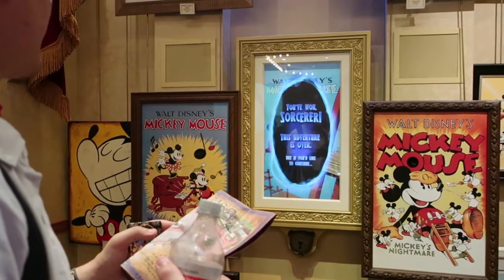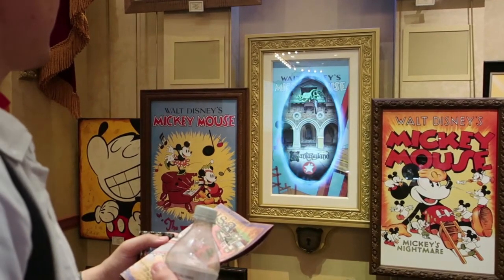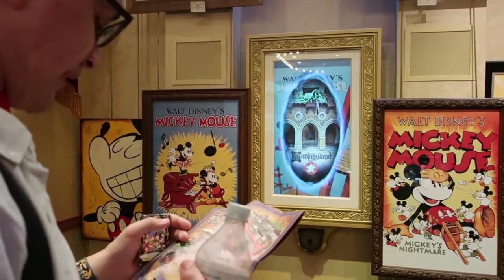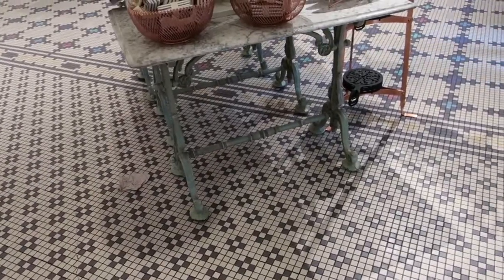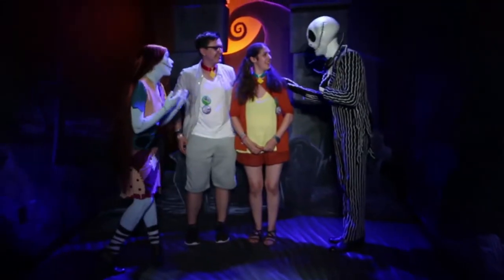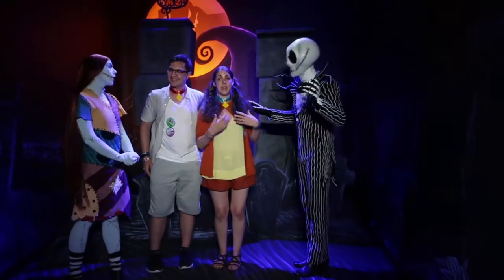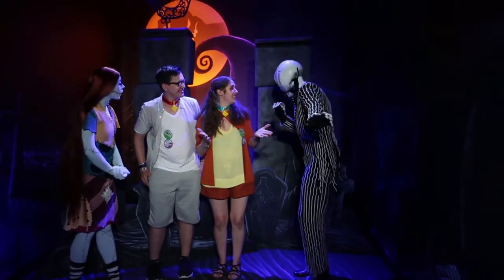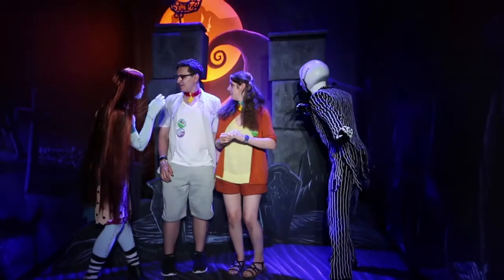Awesome! Over in Fantasyland, fair enough. So we're wandering to go and meet Jack and Sally, and we've just realised Iain's having a bit of a hypo, and we've just walked into a candy store. Completely by accident. And then it's hard to find one. Oh, maybe we can see him in the tombstone somewhere. See it flowing?